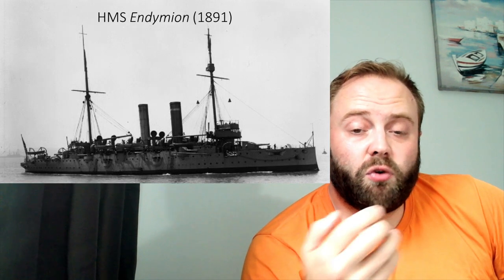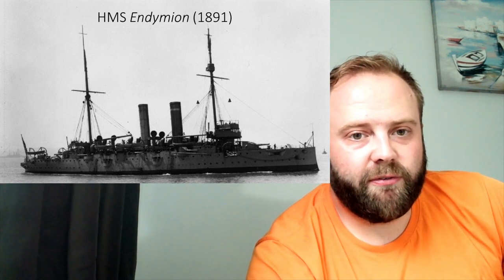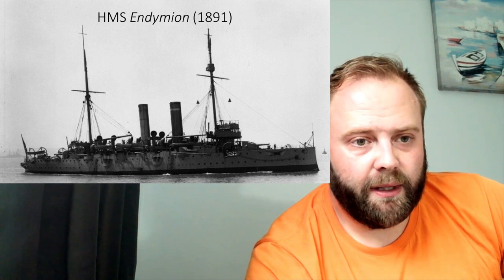But also, what I'm suspicious of is that she capsized quite so quickly. Potentially, that suggests to me that there were doors and things open inside her. Something to allow the water to move around the ship far more quickly than it was supposed to.